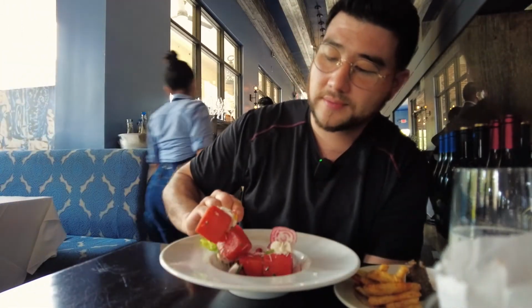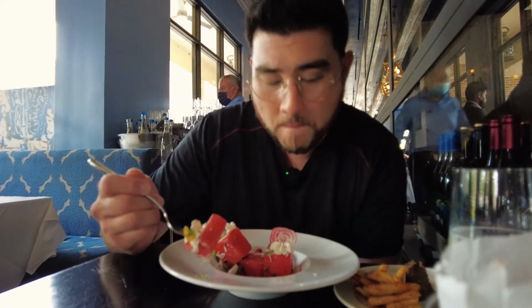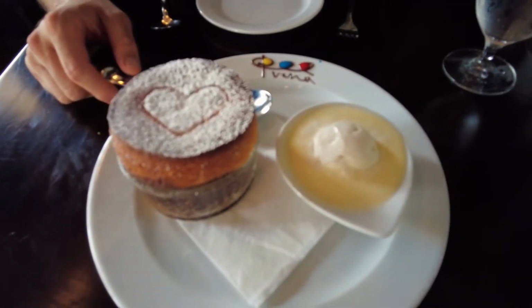Guys, this is a lot better than ceviche. But in all honesty, you want your ceviche to be better than the watermelon salad. Maybe it wasn't prepared right this time, but we're probably not going to give that a shot here again. Steak frites, however, definitely have the green light on that. A little bit of passion fruit in here.